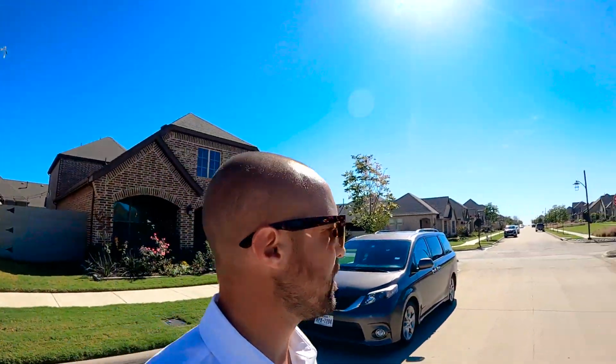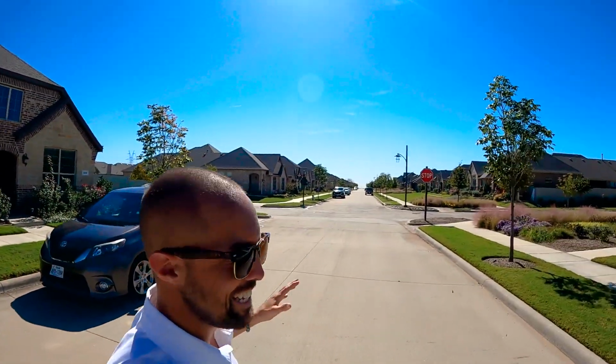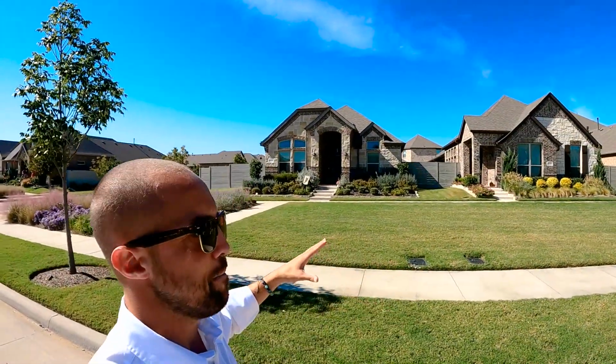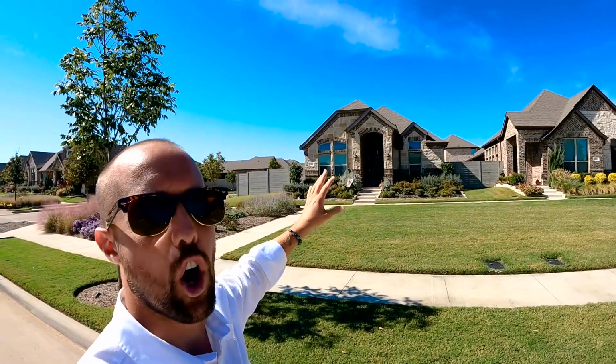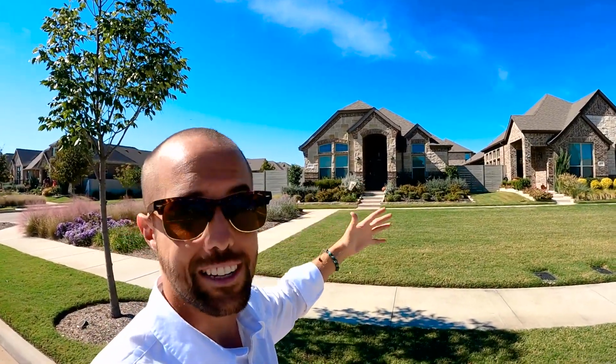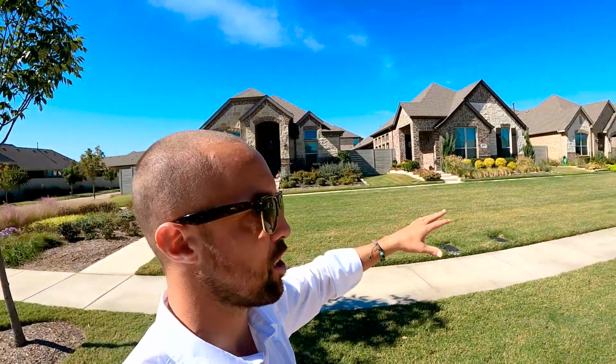And so here's a look at the street, very clean street. And then on this side of the street, you have this, this isn't part of the home. So your lot size isn't bigger, but this is like a communal area. Here, let me show it to you like this.